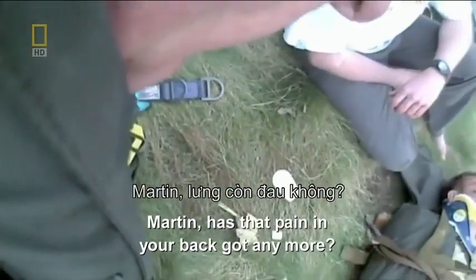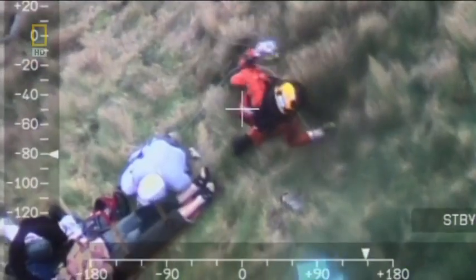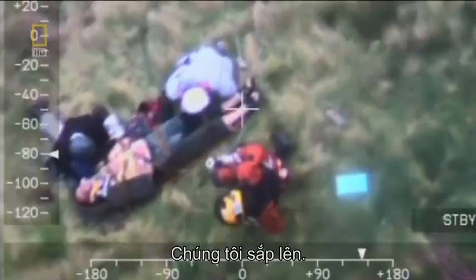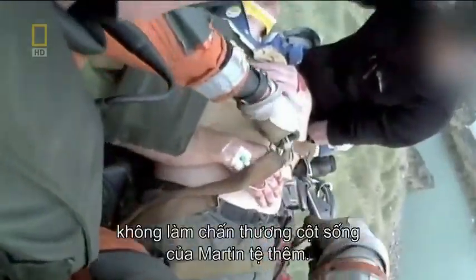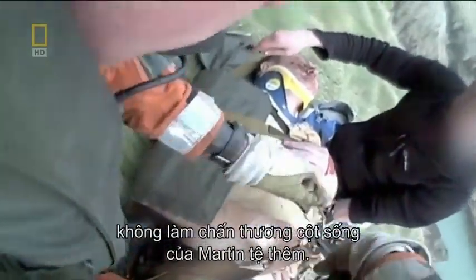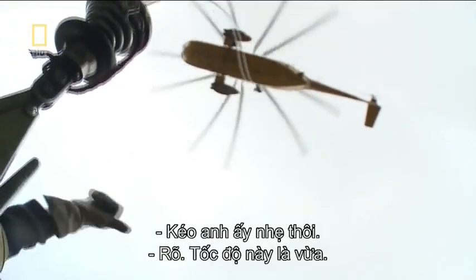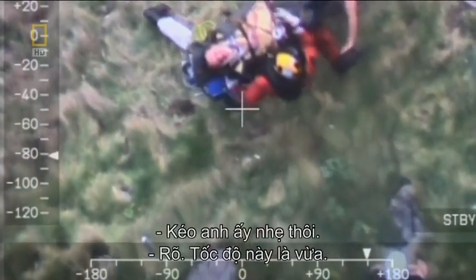Martin, is that pain in your back getting any worse? Tim and the team work as quickly as possible. Steady, working with a hook. The winch must be executed carefully and precisely, not to exacerbate any potential spinal injury that Martin may be suffering from. Right, is good. Steady, winching in gently. Here we go, winching in.